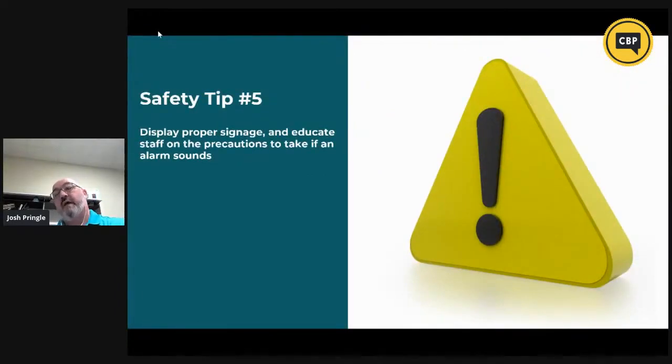Number 5, signage is so critically important, especially with the turnover we have in the brewing industry these days. Signage is important, instantaneous notification or identification of what the issue is and what somebody should do. But that doesn't take the place of making sure that staff is educated on precautions. One of our partners in the brewing world, the folks at Lagunitas, said to me years ago, there's no point in us paying a couple $100 for a monitor or a set of monitors if we don't train people on what to do if they go off.